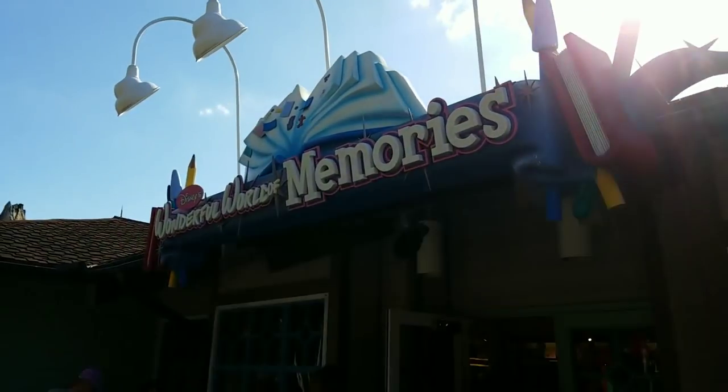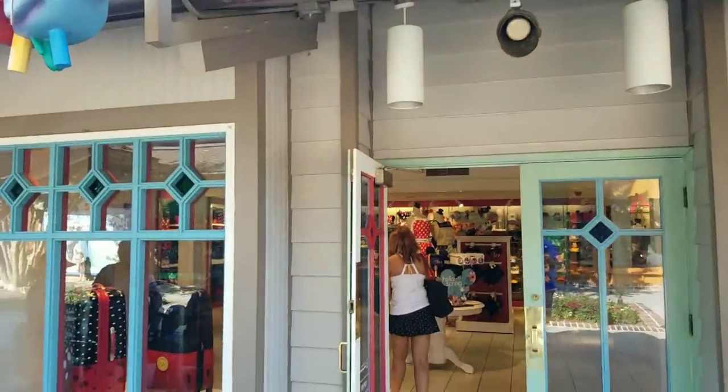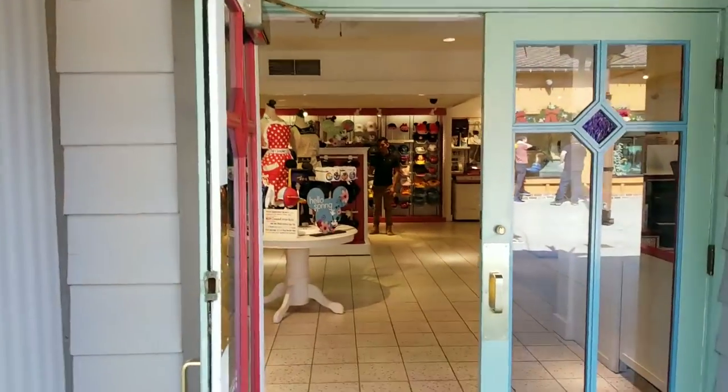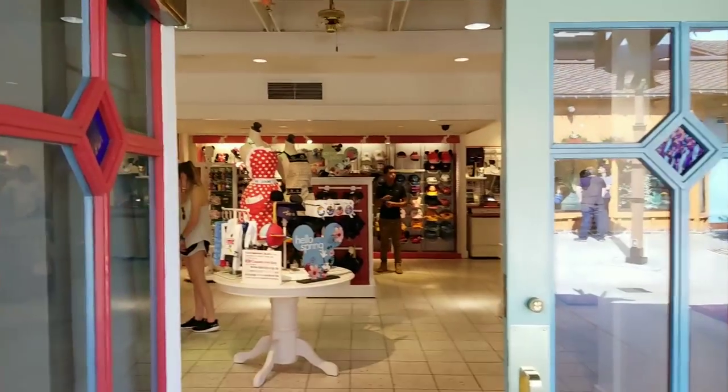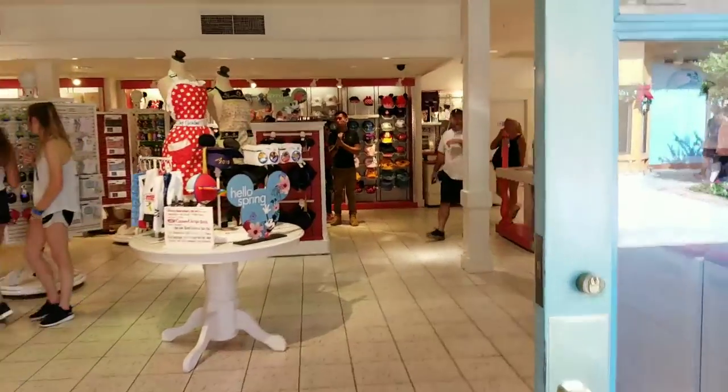All right, this is where they do all the stitching and stuff here. Wonderful World of Memories. Then the Art of Disney is next to it. They got really cool luggage and hats and some stuff you can personalize through here. So we're gonna head in here.